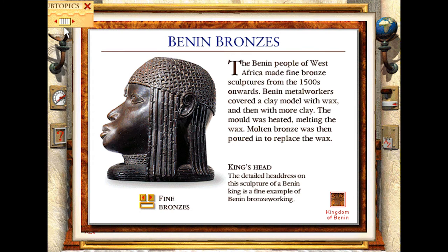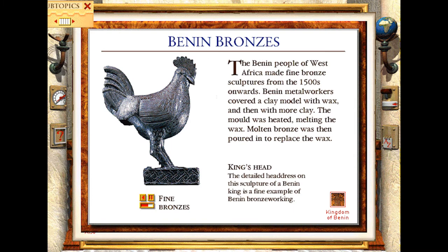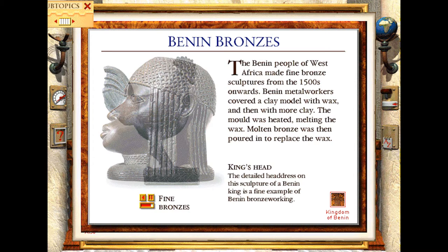Benin bronzes. Benin bronze workers made realistic sculptures of people and animals that decorated Benin kings' palaces and religious shrines. The Benin kings strictly controlled the production of these bronzes so that the artistic standards remained consistently high.